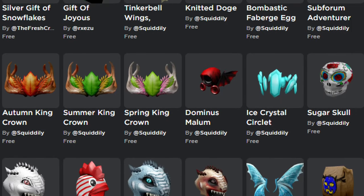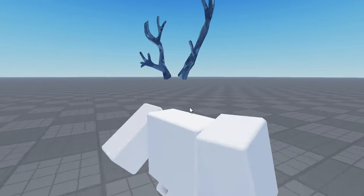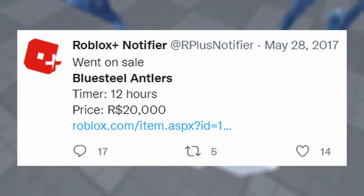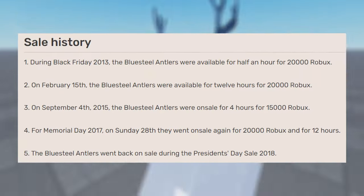Continuing our descent into the depths of popular item retextures and remeshes, we have three items from the Blue Steel texture series. First is the Blue Steel Antlers. These were one of the Wanwood Antlers retextures that were frequently sold in sales, and they were always the most expensive pair, at a whopping 20k Robux. They sold 459 times, which is pretty impressively low considering how many times they were put on sale.